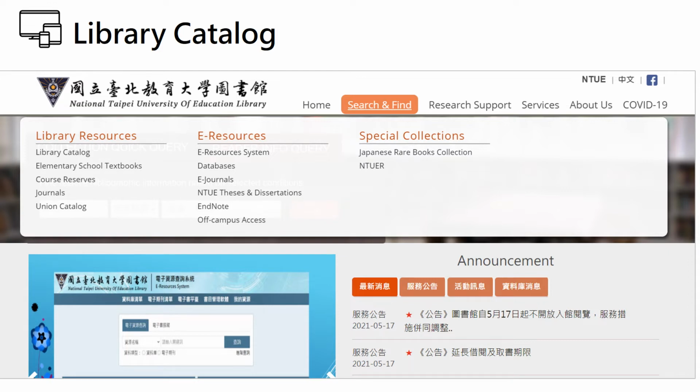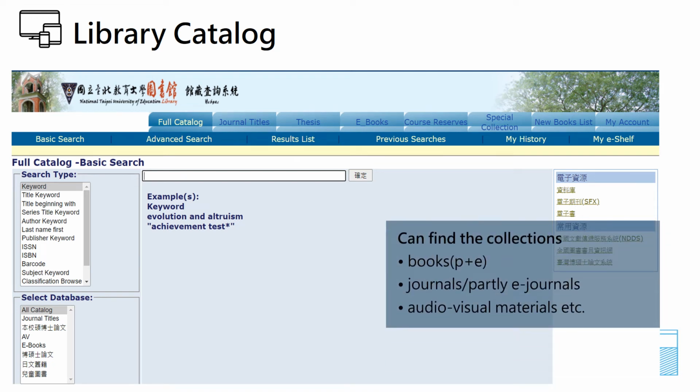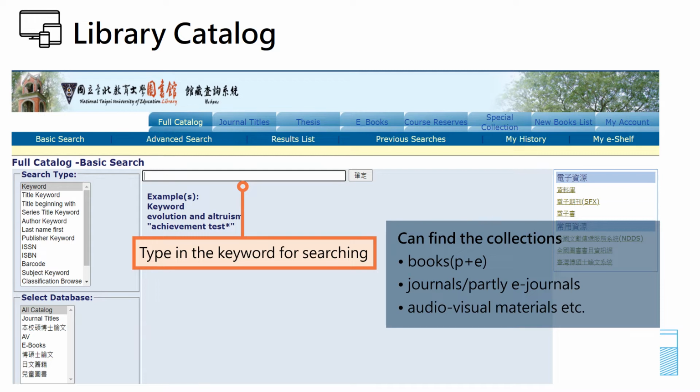The other is to click the Library Catalog under Search and Find Library Resources of the website. Then you can use the Library Catalog to search collections of the NTUE library. You can search for books, journals, discs, audiovisual materials, ebooks, and other collections via the Library Catalog. You can enter the title, author, or subject to search for your required resources. You can limit the types of collections when searching, so that you can quickly find the collection you need.